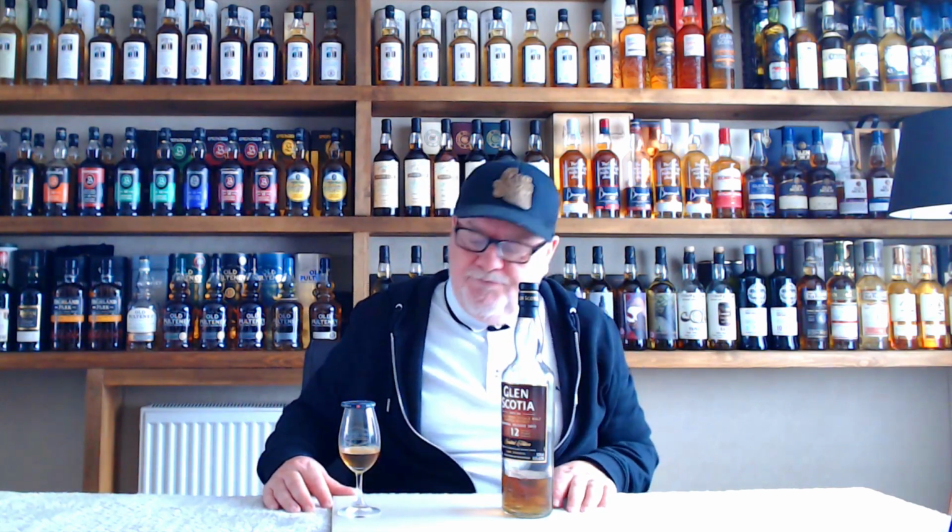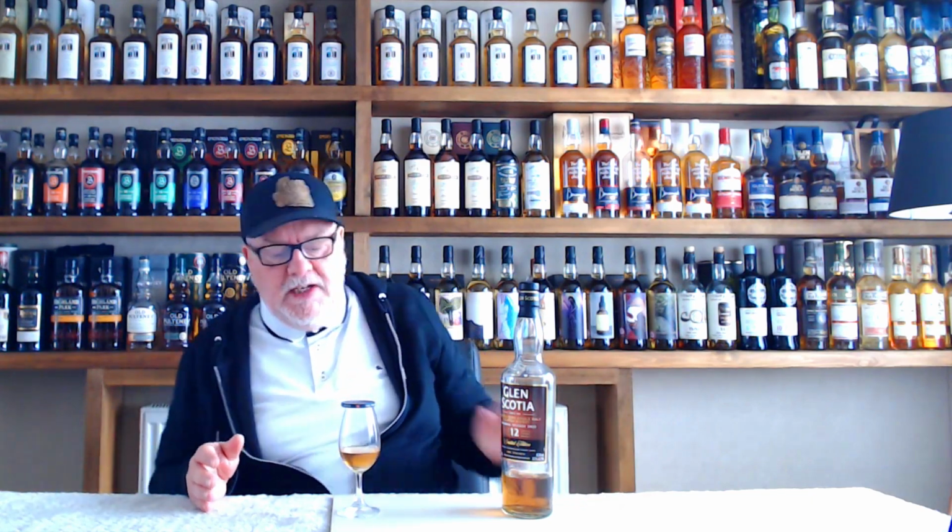This is coming in at a whopping 53.3% cask strength. It's non-chill filtered and it's natural colour. So all the good things. So without any further ado, guys, I'm just going to nose it and I'm going to taste it. Looking forward to this whiskey.